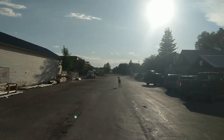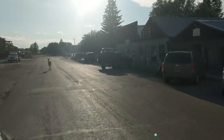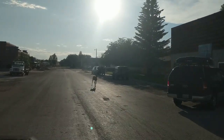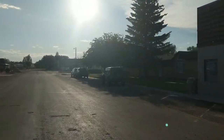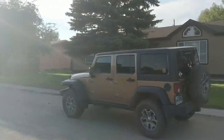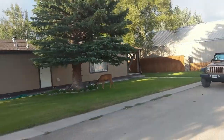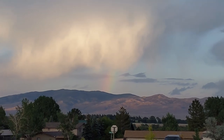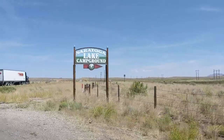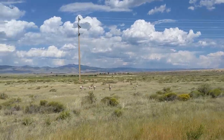Saratoga, and there's a deer just chilling in the middle of the street. So funny. Where's he going? He's going to somebody's yard. Oh my, that's so funny. He's eating their flowers. Beautiful rainbow over the mountains. Some pronghorns with their little babies out there.